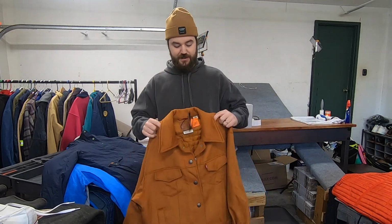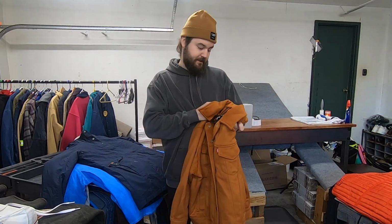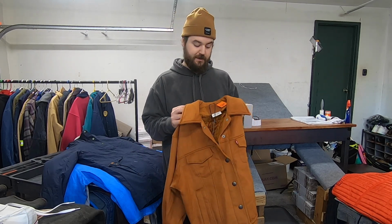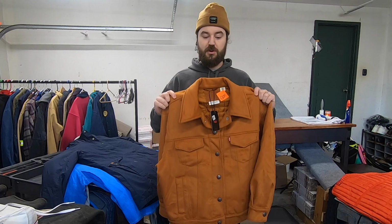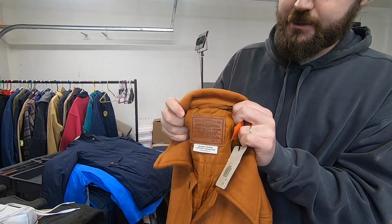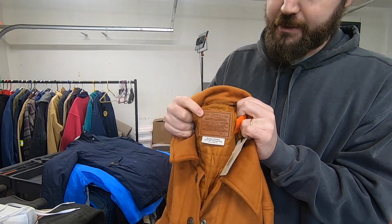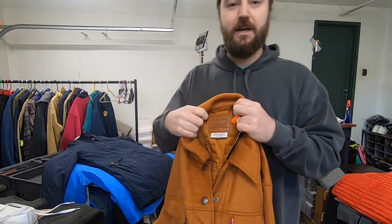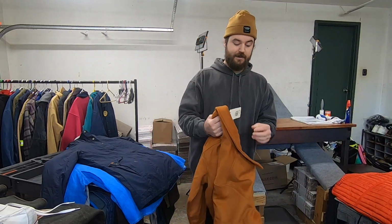Okay, this is an interesting one. I paid half off of 50 plus the discount, so about 20 bucks for this. And this is a Levi's premium jacket. What you're looking for is this all leather tag, and then this little tag underneath that says Levi's premium. This is an upgraded line of Levi's.